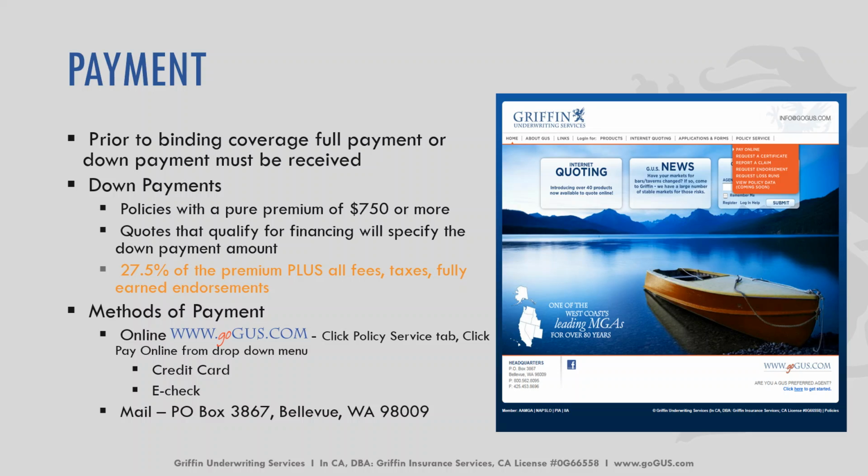As far as payment goes, there are payment instructions on each quote, but we do need proof of payment in order to bind a policy. Those particular policies that qualify for financing have to have a minimum premium of $750 or higher in order to qualify for financing. In order for a down payment to be made, we need 27.5% of the pure premium plus all taxes and fees, including fully earned endorsements.